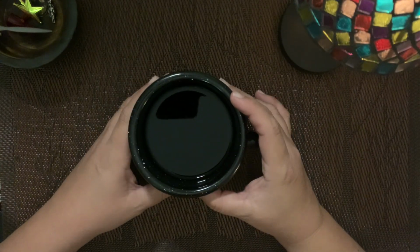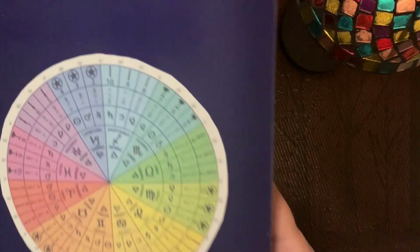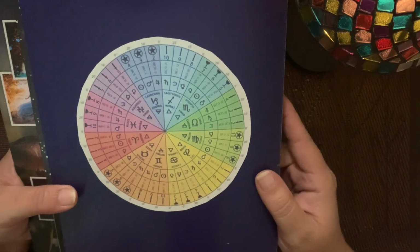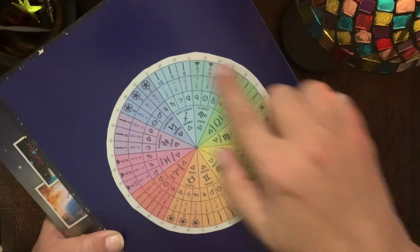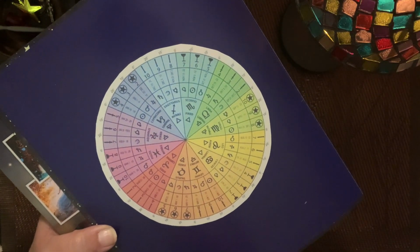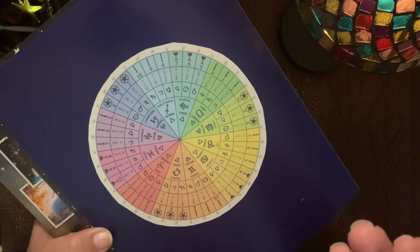All right, so now let me put this aside, and I want to show you a couple of things first to help you figure out when your birthday decan is in the first place. So let's take a look at a decan wheel. I hope you're able to see this at all. I know this is not the best printing of a decan wheel. It's a little bit fuzzy, but I'll show you from my perspective how I found my birthday decan.